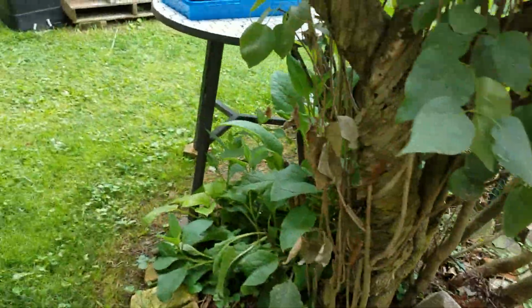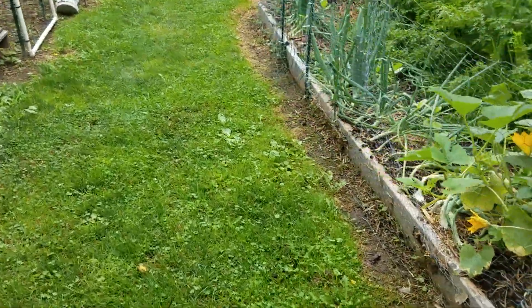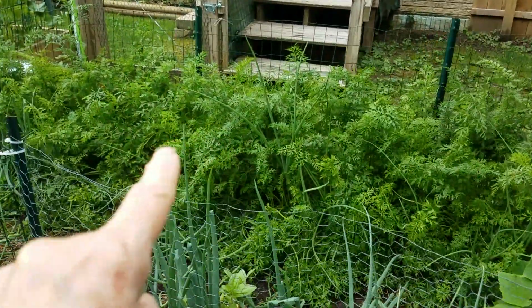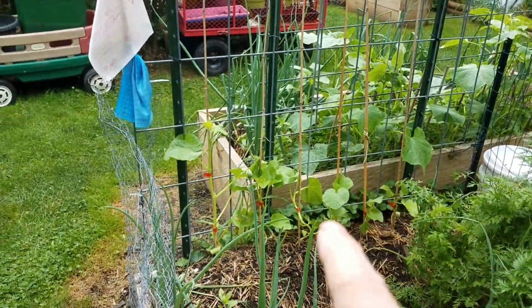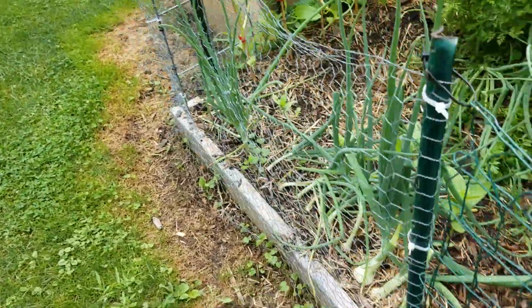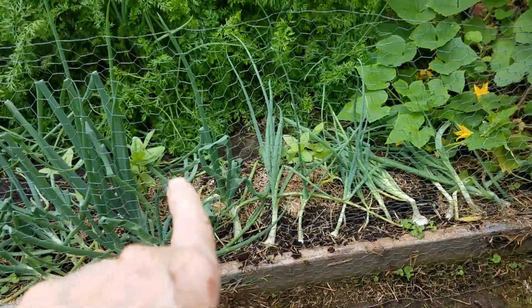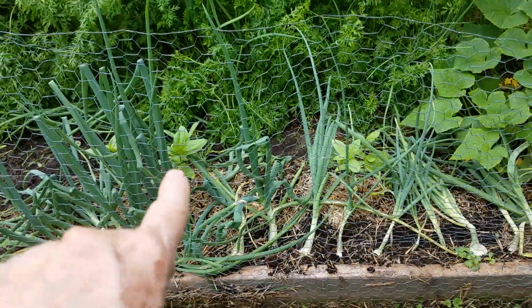Hey, let's go in and around my tree here. I got some more hostas and comfrey. And this bed is mostly, see at the back side, it's onions and carrots. And then over here, I got some more cucumbers trying to go up the trellis. More onions. All this rain is making them all droopy. And I got some small zinnias that are growing in there along with the onions.